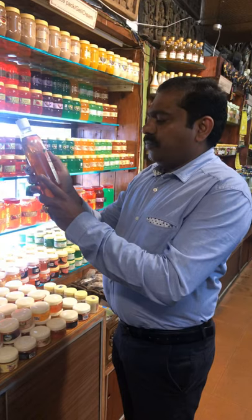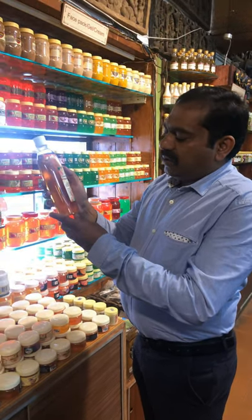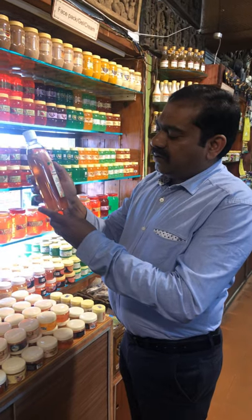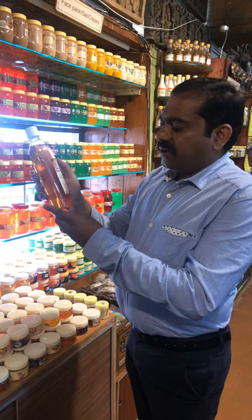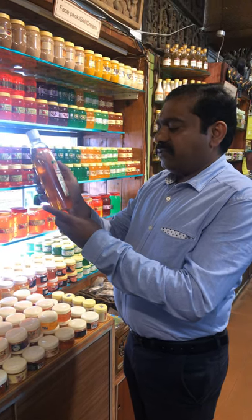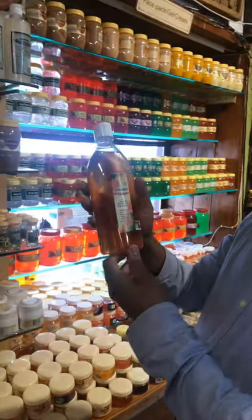And this is Tempurthi shampoo. This is also good for the hair to grow and anti-dandruff. And it arrests all hair falls. This is also a 100% pure herbal product.